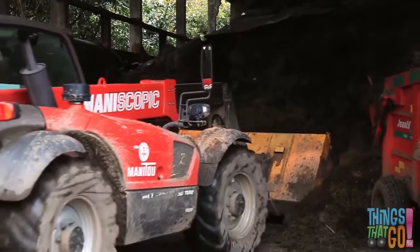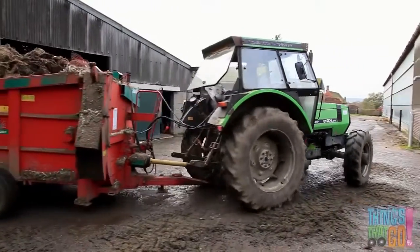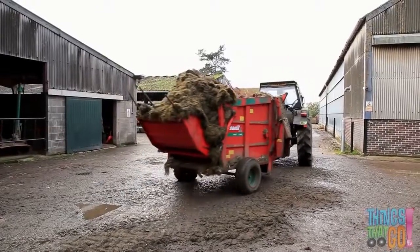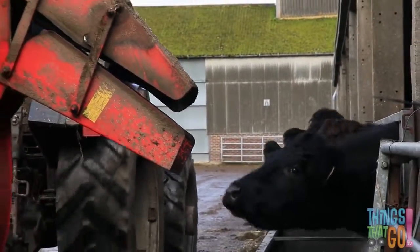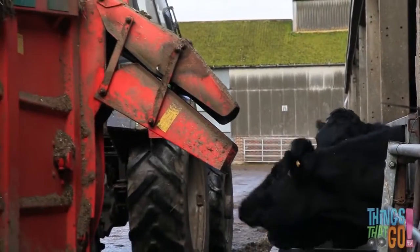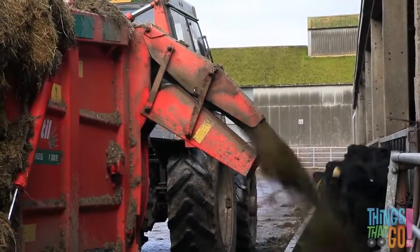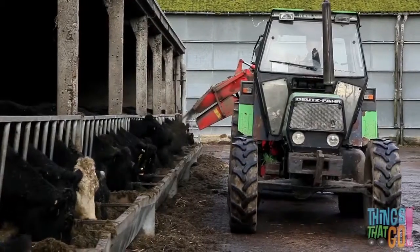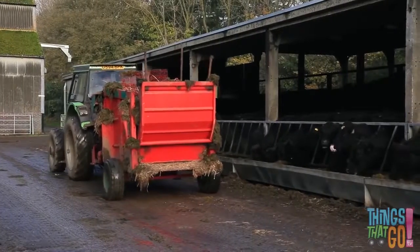No, that's silly. Using the green tractor, he pulls out the red feeder full of yummy silage for the cows. The feeder pulls up beside the cows. Look, here comes breakfast, says one of the hungry black cows. What's going to happen? Wow, the silage pours out. Careful you don't get hit in the head, girls, says another cow.